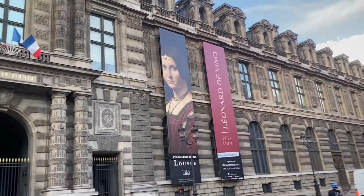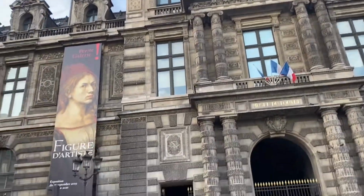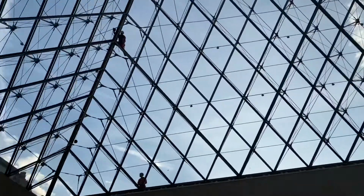Last day in Paris. And we're at the Louvre. It's so beautiful. I can't wait to see the Mona Lisa. And there's so many more awesome sculptures and paintings in there. Pretty large. Wow, we're inside. This is just like the lobby area.